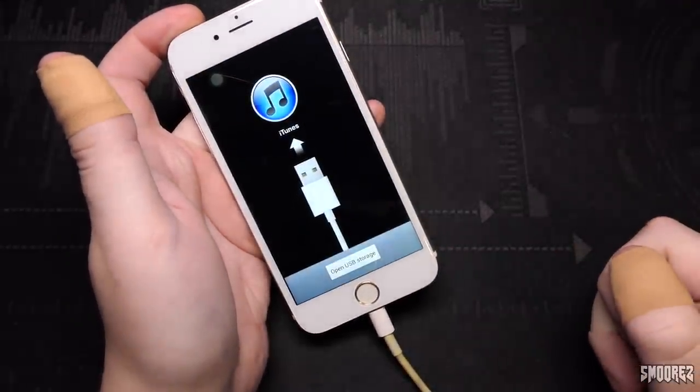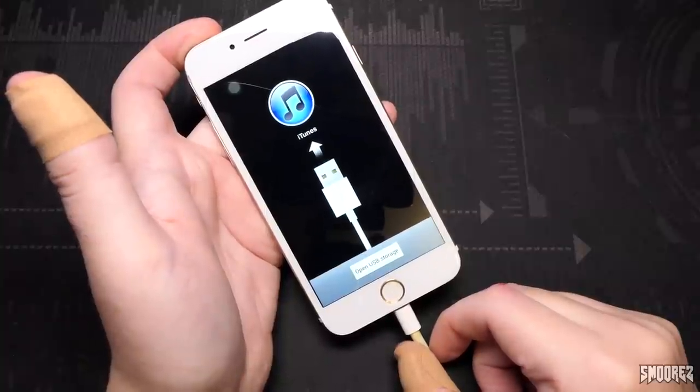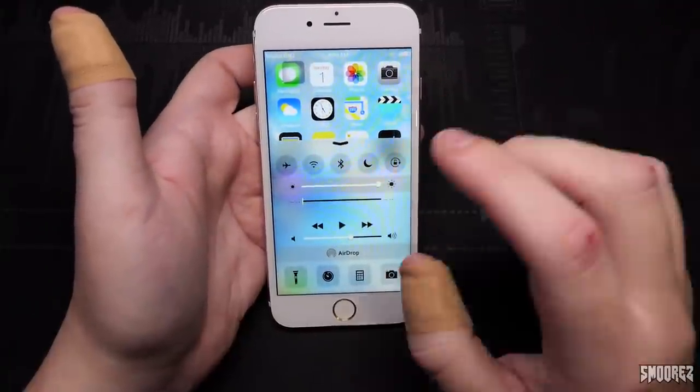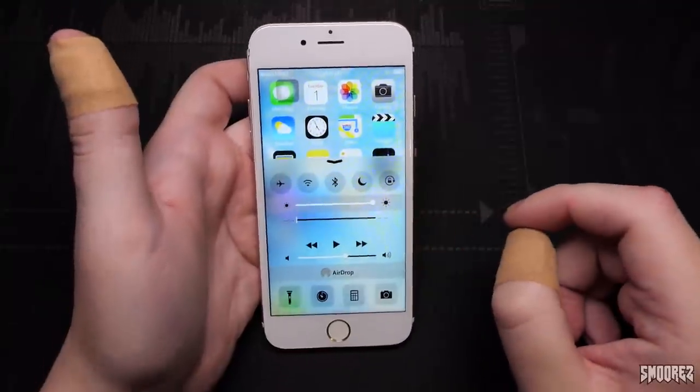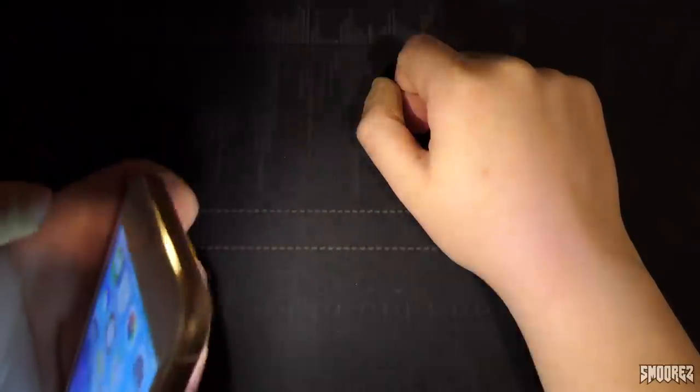iTunes, recovery mode. Open USB storage, and also seeing this, you might be able to work out what version of Android this is running already. Swiping up, we do have all the icons and stuff, looking very iOS 9, which is what this claims to have. We'll try the torch quickly. Yeah, that's not too bad, to be honest.